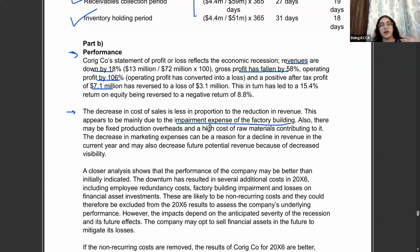If you simply write down some memorized points, then that's not going to earn you any marks, right? There might have been a fixed production overhead, right? They're trying to guess. They have no idea, but they're trying to guess something, right? So you can also guess like this in your exam. As long as you can justify your point, you're going to earn a mark, right?